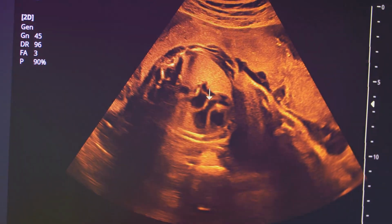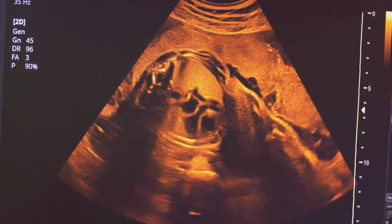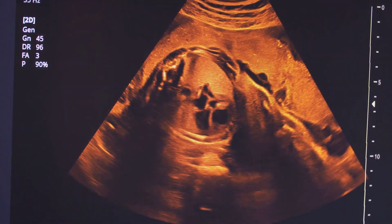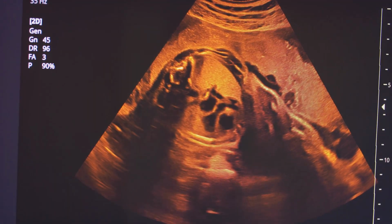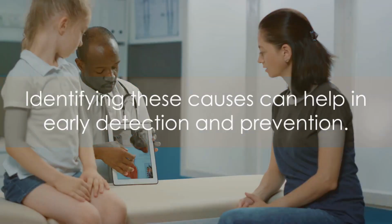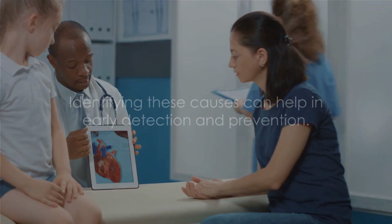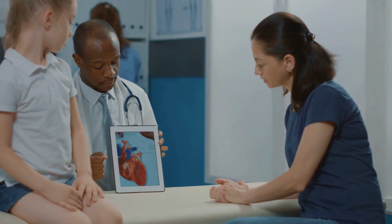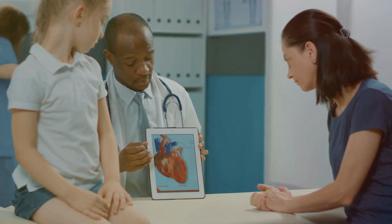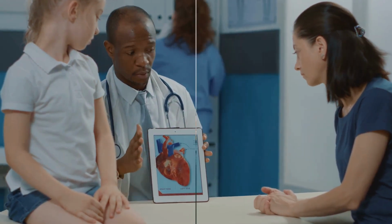Congenital heart defects, or heart problems that you're born with, can also cause heart valve disease. Some people may be born with valves that are not formed correctly, or with valves that have only 2 leaflets instead of the usual 3. Remember, understanding these common causes is crucial. It can lead us towards early detection and prevention, and that's a step in the right direction.